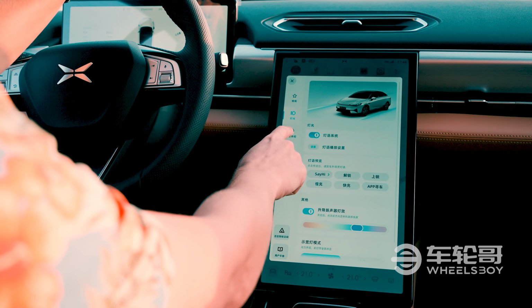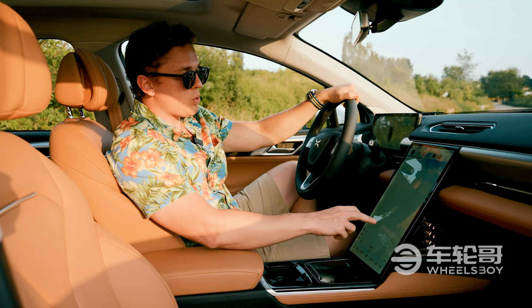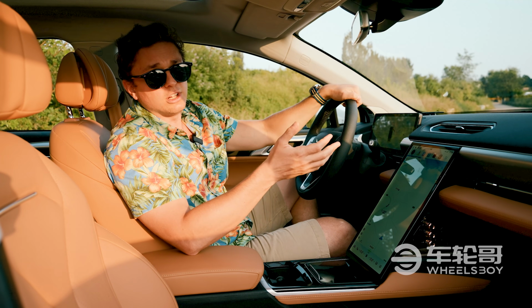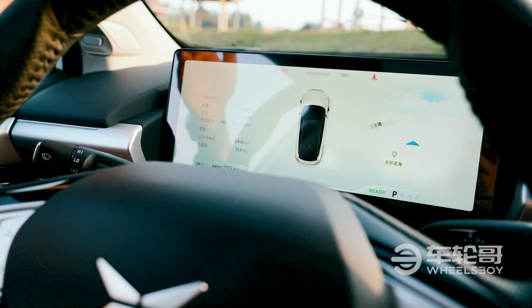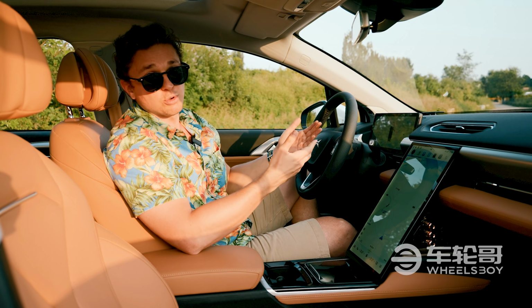The UI, as is the case with other XPeng models that I've used, is very good, very quick and snappy. Voice controls also, I would argue, probably the best available in the industry right now. We also, of course, have the instrument cluster here in the center as opposed to having all of your functions here, which is something that I appreciate when I'm driving.